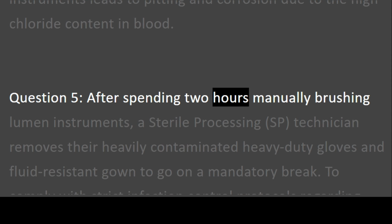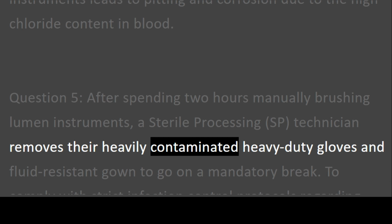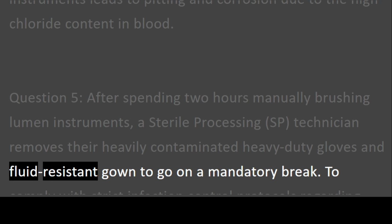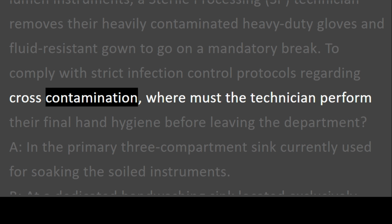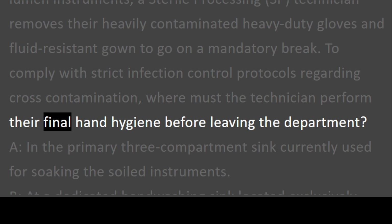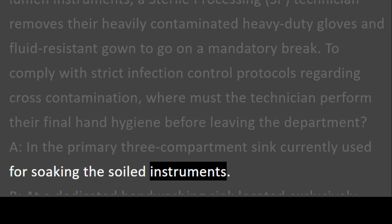After spending 2 hours manually brushing lumen instruments, a sterile processing (SP) technician removes their heavily contaminated heavy-duty gloves and fluid-resistant gown to go on a mandatory break. To comply with strict infection control protocols regarding cross-contamination, where must the technician perform their final hand hygiene before leaving the department? A. In the primary 3-compartment sink currently used for soaking the soiled instruments.